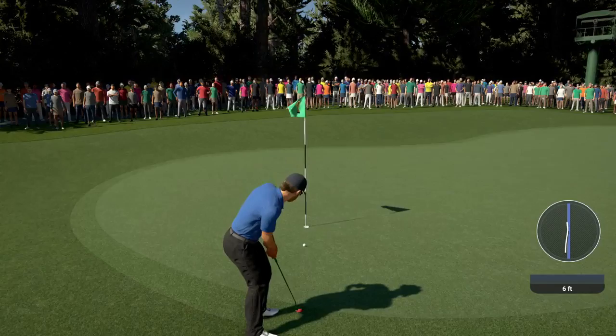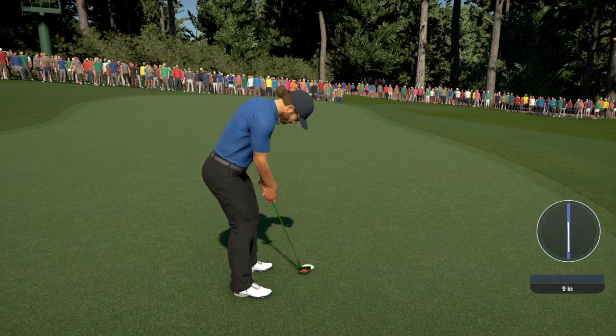Is it hard enough to get it there? Not hard enough to hold the line. Okay, well. Alright, well, the bogey had to happen sooner or later. See if we can get it back now.